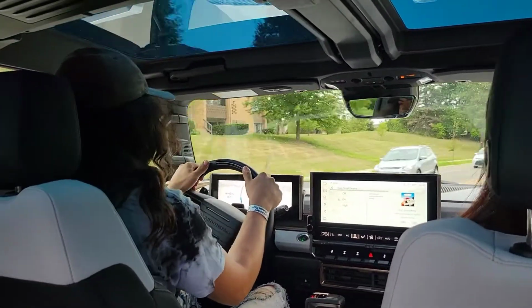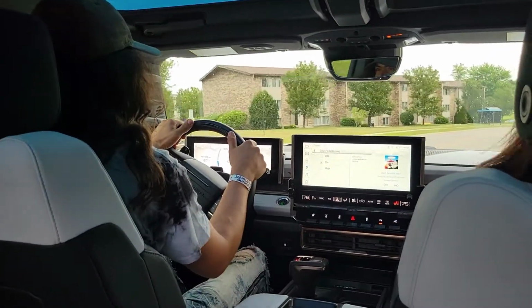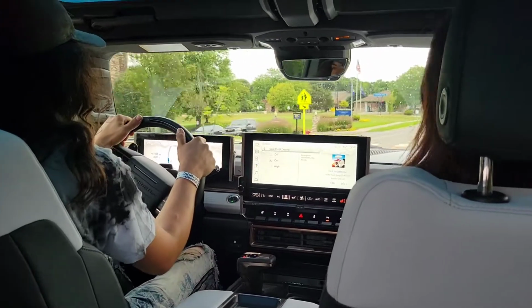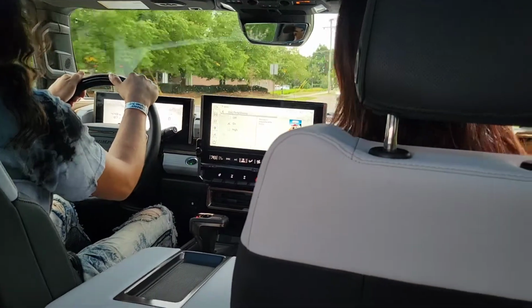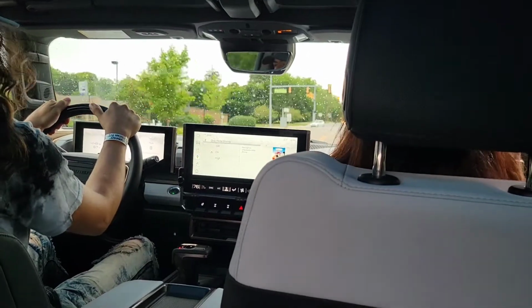Which is cool, and it can be a little nerve-wracking at first, but once you get to driving, it's like driving a forklift essentially, because it's just so easy to swing around. You can pop a U-turn like it's no one's business. With the wheels turning the way they do, we'll make a right-hand turn at this light. It allows us to do the crab walk function that this vehicle can do.